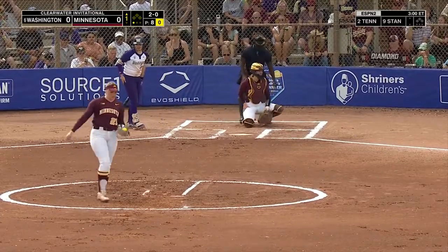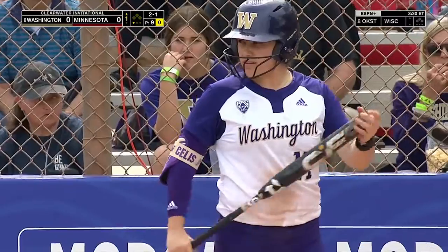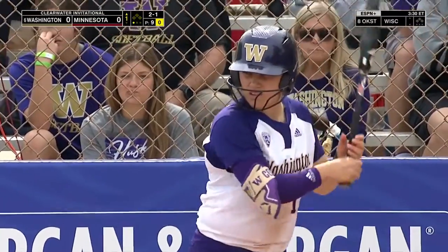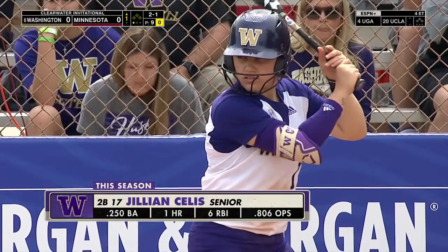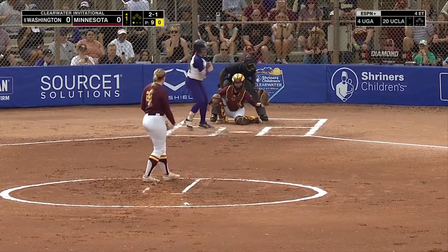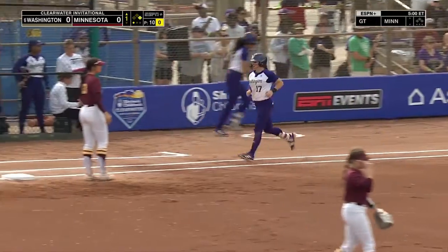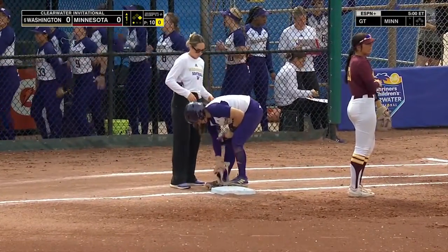Solis on the year, a .250 hitter, 16 at bats coming into this one, 4 hits, and 3 runs batted in. Part of her 6 RBI on the season. Ball 4. Solis will trot down to first. Batting third is number 3, Riley.